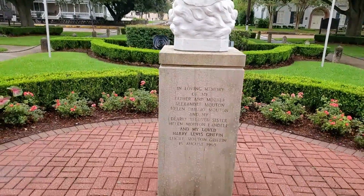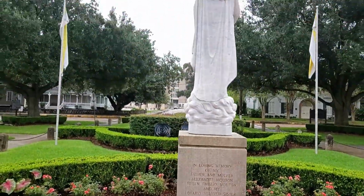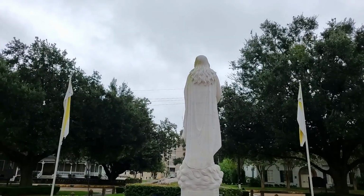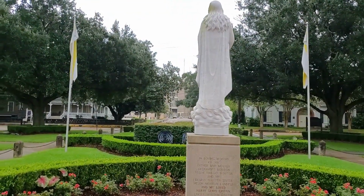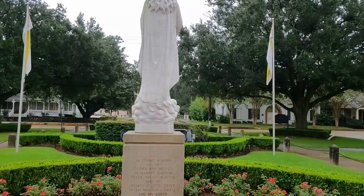I wonder if that's the Alexandre Mouton that we saw and talked about at Vermilionville, the tour of Vermilionville I did last week, who was the governor of Louisiana. I wonder if that's the same one.